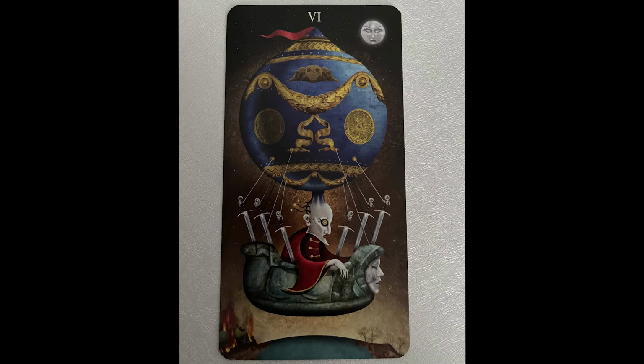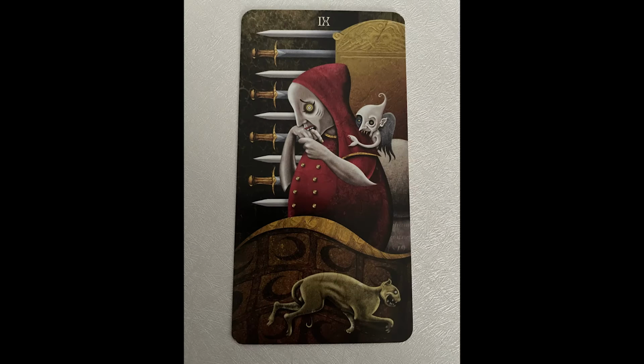Then the Six of Swords. One of the details that I love most about this card is the fact that you see the figure in the card sailing away from a place that is ablaze in fire to find something new, and clearly they are leaving the past behind them. Finally, the Nine of Swords. This is another card that really just conveys emotion. And you can tell that that figure is just beyond stressed and anxious and just flooded with horrible thoughts.